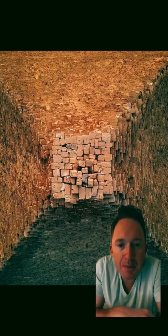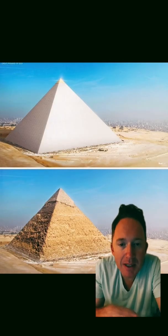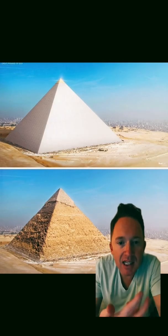So this is the top of the Great Pyramid of Giza. There's roughly about 40 feet of walking space at the summit. Now, according to ancient tradition, the capstone is supposed to be the most important piece of the pyramid. It's the piece that gives it its purpose.